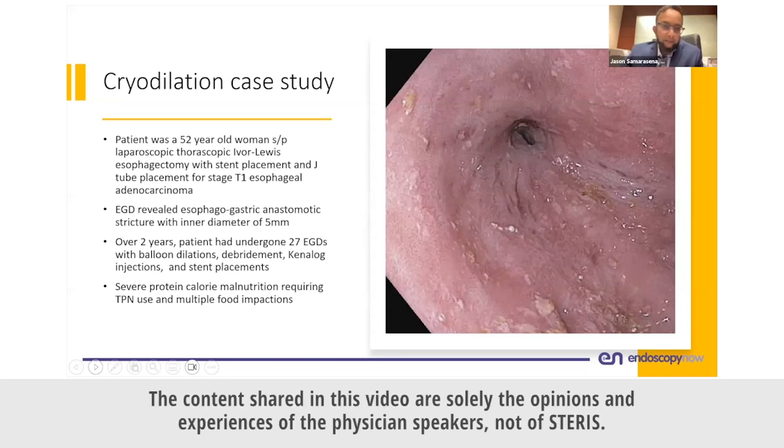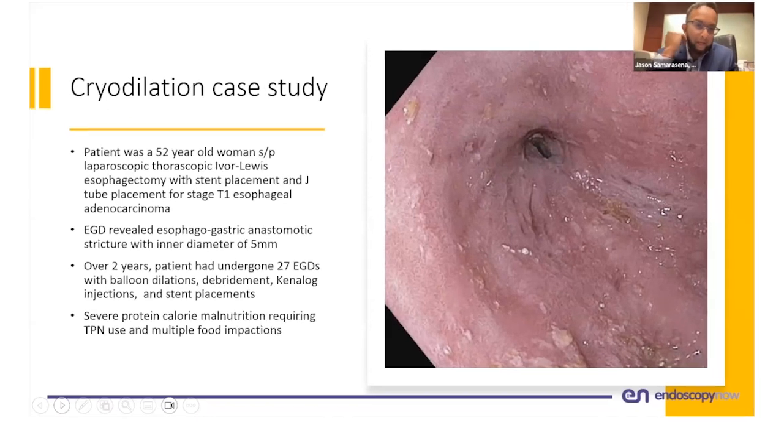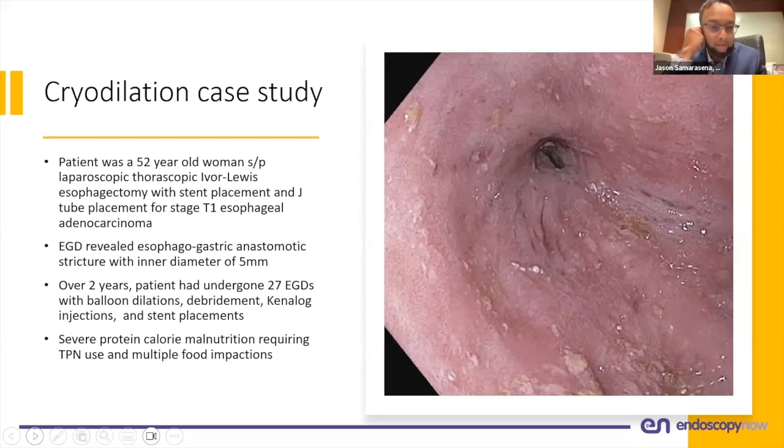This was actually a cryodilation case. I don't have a video, but it was, like you said, a life-changing procedure or series of procedures for this patient. She was a 52-year-old lady who had a laparoscopic, thoracoscopic Ivor-Lewis esophagectomy, had stent placement after the esophagectomy for a presumed leak.